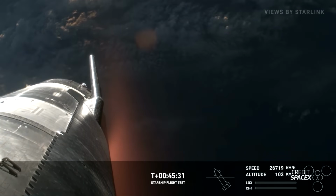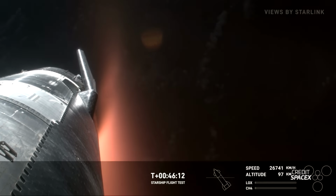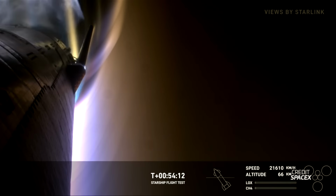Entry started to become visible at around 108 kilometers, with plasma starting to build up on the belly of the ship. The intensity kept growing and the colours kept changing. Somehow, Ship 29 was going through re-entry with no issues. Mission Control kept calling nominal trajectory, nominal temperatures. Ship 29 passed the maximum heating region, which was the main goal of this mission.